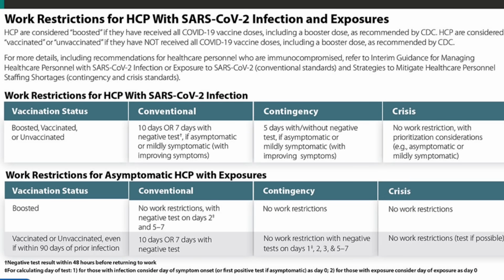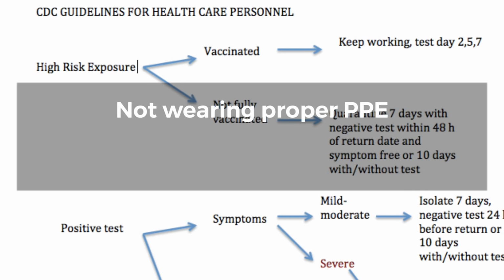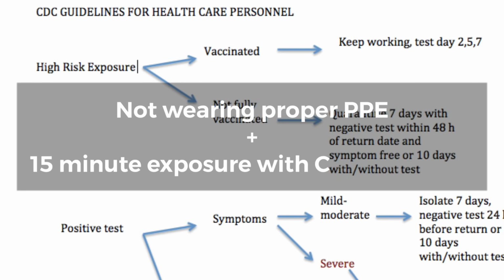Now, the CDC has separate guidelines for the healthcare personnel. You can see the no work restrictions here and here, understandable, given these are contingency and crisis strategies in the setting of health worker shortage in an ongoing pandemic, and we are the frontliners. Again, there are very lengthy pages on the CDC website, and this is a simplified version. High-risk exposure is not wearing proper PPE or personal protective equipment, which includes eye protection, and at least 15 minutes exposure to a COVID-positive person.